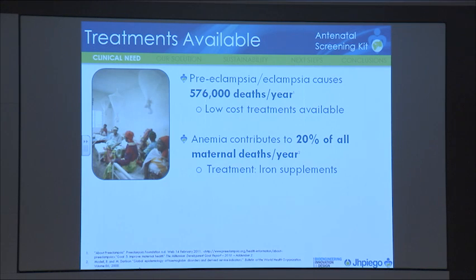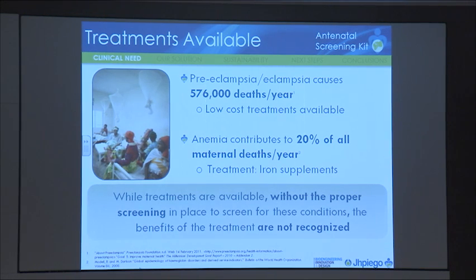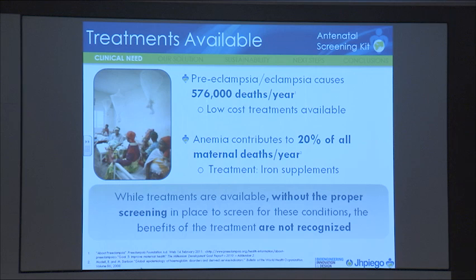For example, one of these high-risk conditions is eclampsia, and while many of you may have never even heard of eclampsia, it is the second leading cause of maternal death worldwide, causing nearly 600,000 deaths every year. Treatments are available for eclampsia, anemia, and several other high-risk conditions. However, without proper antenatal screening for these conditions, the life-saving benefits of these treatments go unrecognized.